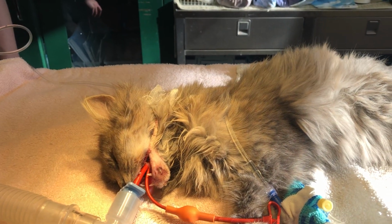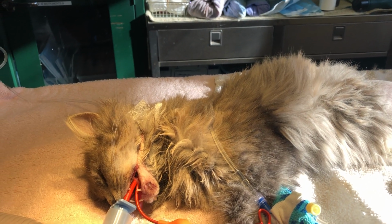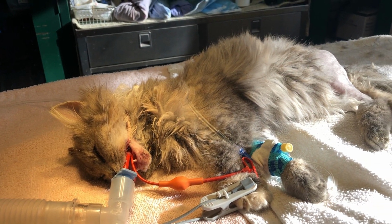She, like we suspected, has not had anyone come forward. She probably was a barn cat. And someone, although they were probably feeding her, just doesn't love her enough to come and claim her.